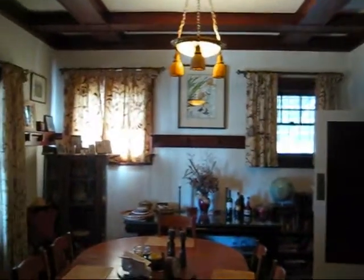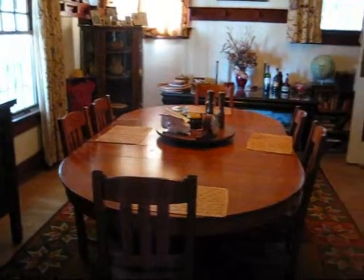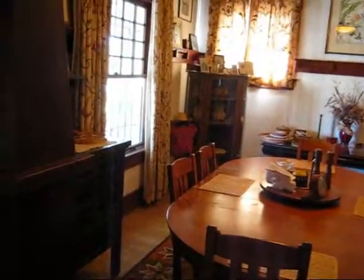There's the back of the front door. Some of the woodwork that's in the living room and dining room. And that's the dining room over there. You can see it's an extension of the living room. And this dining room table is quite old as well. Much older than I am, and I'm going to be 60 pretty soon.